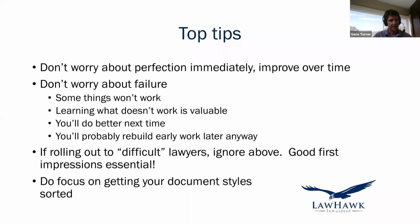And I think the last point I'll close on is don't worry about perfection. There's a temptation to think, I'll do this after I get my precedents sorted. The reality is that you'll never have perfect documents, but because everybody's going to be working off the same base, there'll be so much more opportunity for continuous improvement, as you'll get more consistency and see what changes you do need to make. So just focus on what you can do now, and don't worry about things not working. Some stuff won't work, that's fine. It's valuable to learn that too. You'll do better next time, but just try and get things going, and then start building from there.